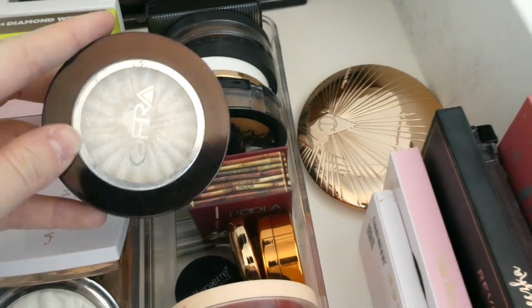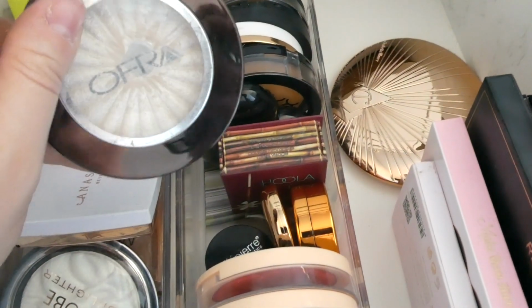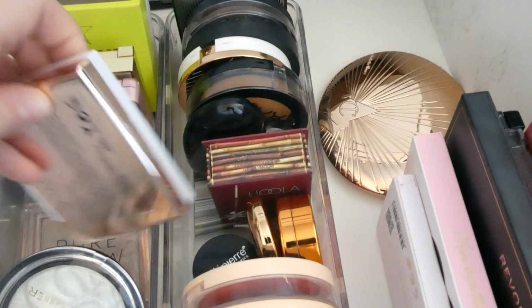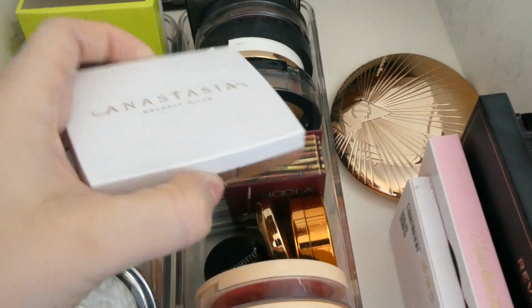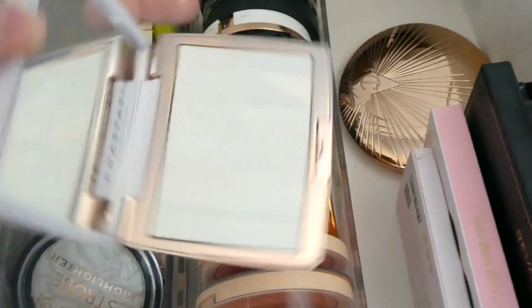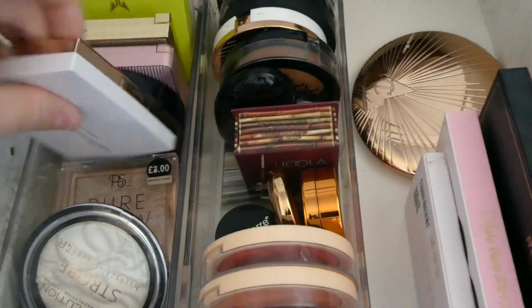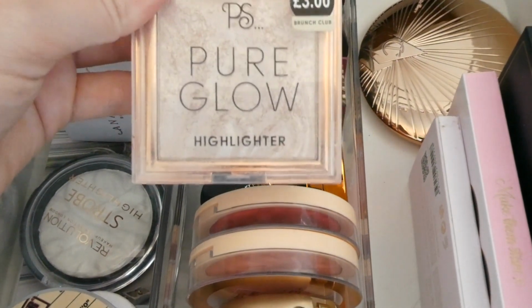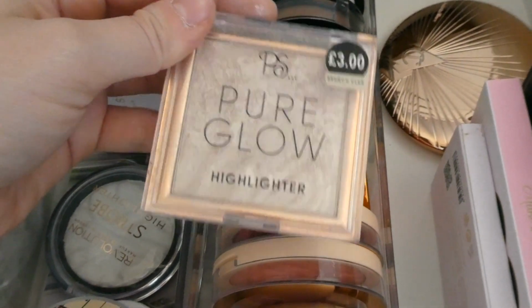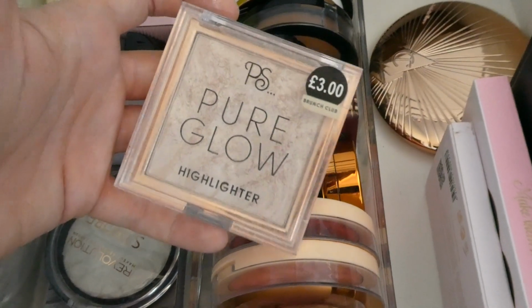This is Ofra Glazed Donut in the old packaging. I've had this for years, but I'm keeping it because it's the best inner corner and brow bone highlighter ever. This is the Anastasia Beverly Hills Iced Out highlighter, and this is staying. It is literally my favourite highlighter at the minute, so this one can stay. This Pure Glow from Primark needs to go. I've had this for far too many years, and I will just get another one for my testing Primark makeup video, because this packaging doesn't even exist anymore.